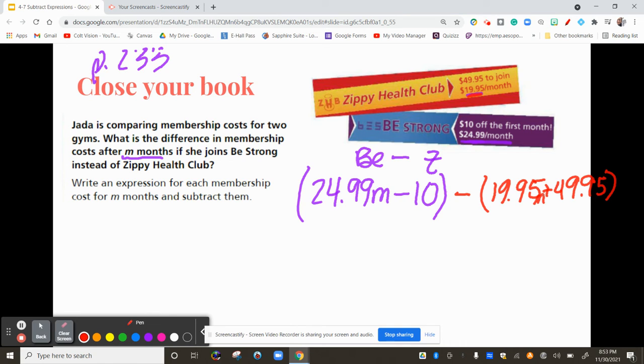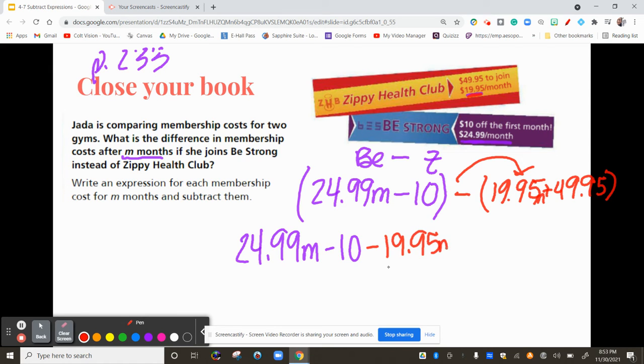So I'm going to subtract those two. There's a couple of ways of doing this, and a couple different tricks you could use to understand this, but I'm just going to explain this way. I have the first expression, $24.99 M, minus $10 off the first month. I'm going to compare them by subtracting everything that involves Zippy. I'm going to subtract away the $19.95 per month, and I'm going to subtract the $49.95. I have to subtract both of those. If I just subtract the front number and then add this, that wouldn't be taking everything away. That would just be adding on something additional, and I don't want to do that. It's taking away everything that's involved with Zippy.